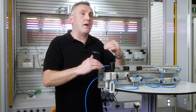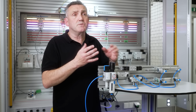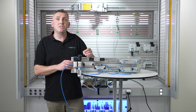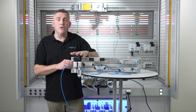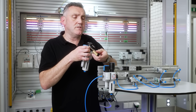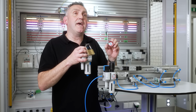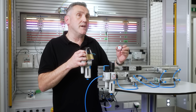And as we reduce that pressure, we monitor the machine to check that there's no loss of performance in terms of speed, force, or repeatability. When we've optimized the pressure to the most efficient setting, we then lock those settings and make sure we record those for future use. Things such as padlocked pressure regulators and red-green visual indicators are really helpful in making sure that our machine is working at the pressures we've set.